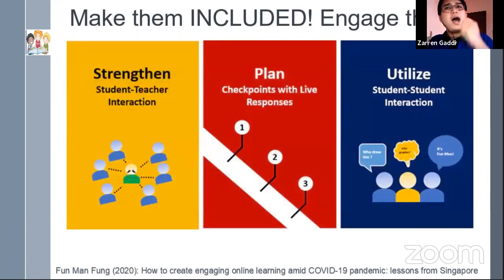Now, how can we raise the bar for them? So that when we raise the bar, kasama sila. Hindi lang tayo mga teacher ang umaangat. Make them included. This is according to Fun Man Fong in 2020, How to Create Engaging Online Learning Amid COVID-19 Pandemic: Lessons from the Singaporean Education.